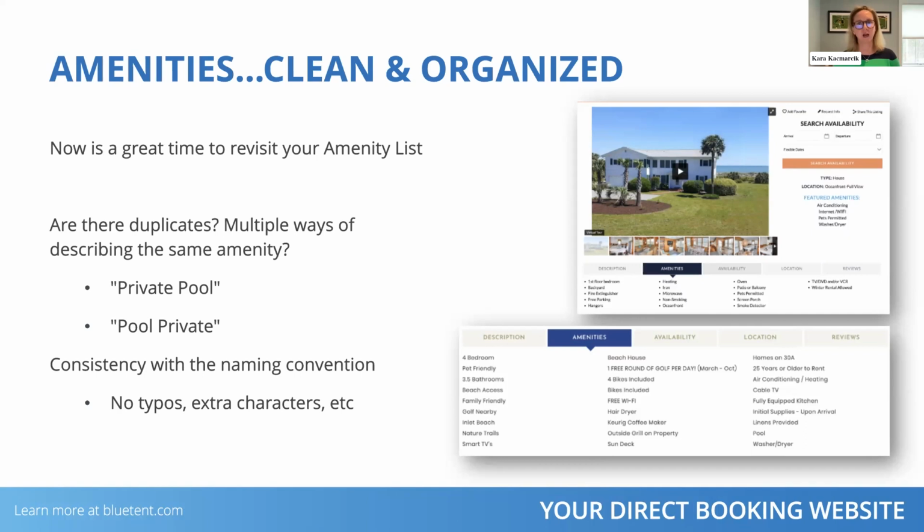So having that standardization from your internal team as they're entering new homes and adding amenities for existing properties is extremely important, not only for your own sanity as you're navigating your VRM, but also for getting these amenities to display all of your properties on the website. There's a definite science to it. So the organization and cleaning that up is key. We recommend doing an amenity audit on a quarterly basis during your off season when your reservationists maybe don't have as much to do.